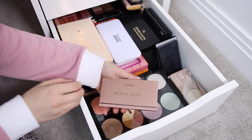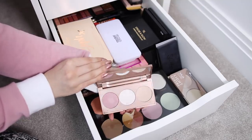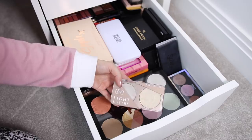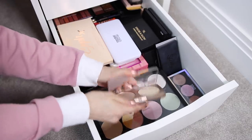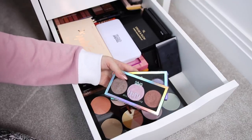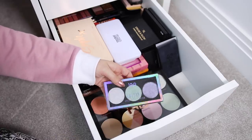I've got a Boohoo Highlight Palette from my Boohoo testing video, which looks a little bit like that. I've got the MUA Luxe Light Luster Highlighter Duo. What a mouthful. And I've not tried that. I think it's never been used. I've also got two more MUA highlighters. These are the Prism Jelly highlighters. So you've just got three there and another three.